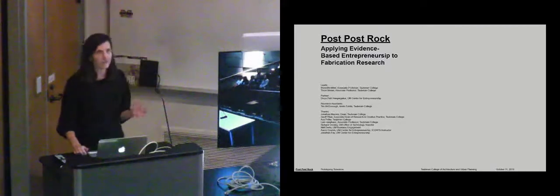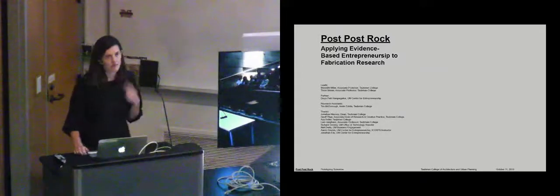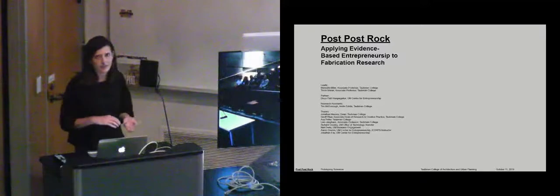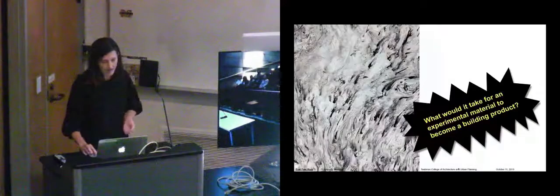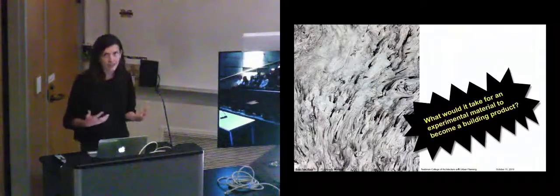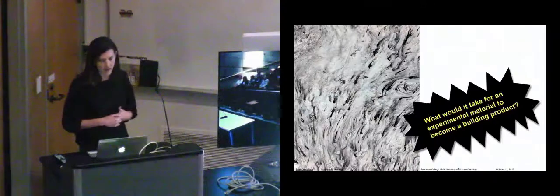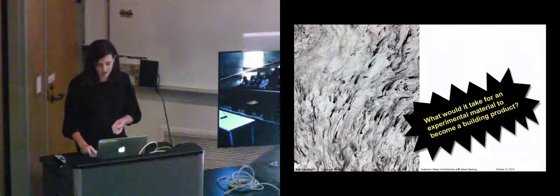So postdoc, for those of you who aren't familiar with the project, is a material research project that Thom and I have been working on for several years, which is basically taking waste plastics and combining it with aggregates to make a new building material. But we got to the point where we were trying to imagine how this could actually have impact beyond installations and one-off projects. So how could we turn this experimental material into an actual building product?